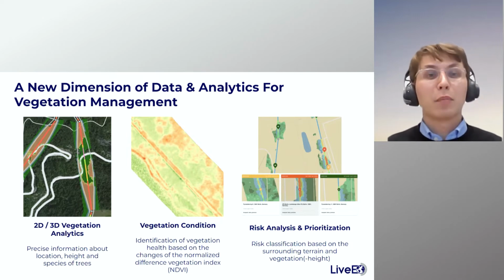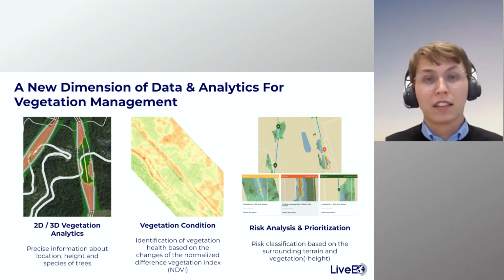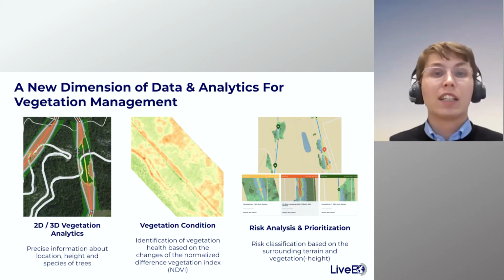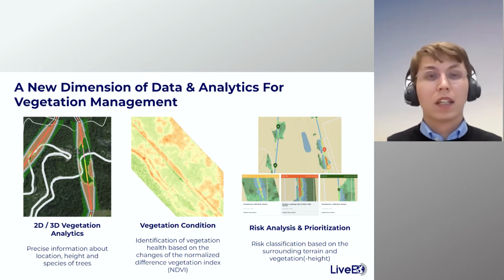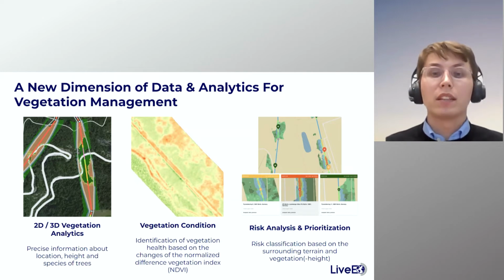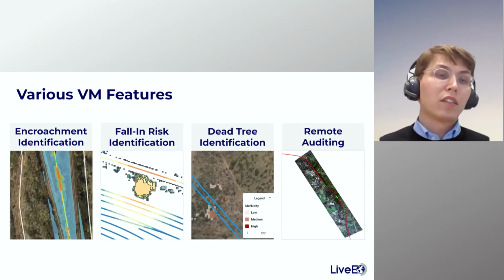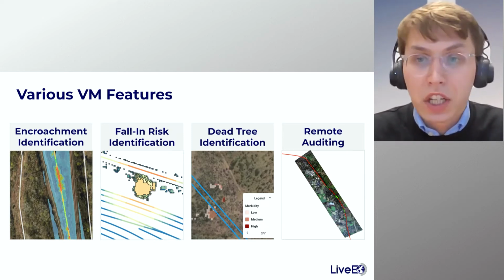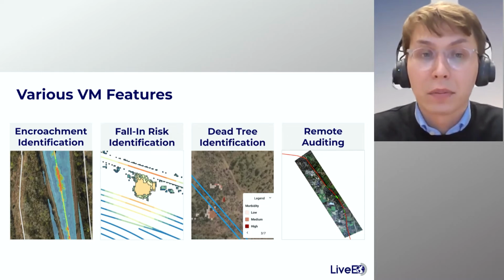So for example, on a sub-yearly basis, we can continuously monitor the development of vegetation, both in its extent in the different dimensions, as well as the changes of vitality, which can obviously be caused by natural changes of seasons or by, for example, bugs and other infections. On top of these analytical modules or segments, we then derive a risk analysis and prioritization. And this risk analysis and prioritization allows you to do encroachment identification, so identify where vegetation grows into the right-of-way, exactly close to the power lines from, for example, underneath or left and right from it.